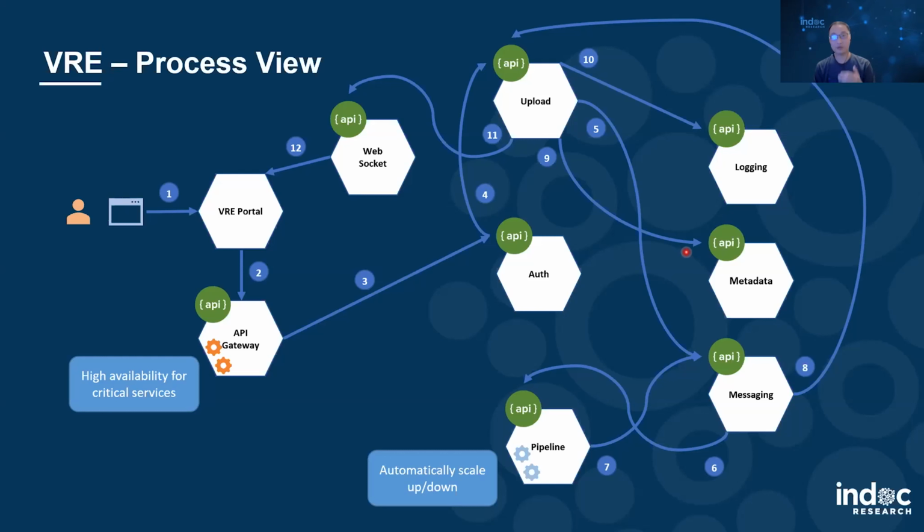And obviously, we need to log. Step 10, the upload service also needs to talk to the logging service that is deployed as part of the system to log what exactly happened. And then the upload service will tell the WebSocket, step 11, and the WebSocket is connected to the web portal. So from the user's perspective, after they click the upload button, and after maybe a couple of seconds, even a couple of minutes, they will receive a notification from the portal: everything is completed now. So this completes the upload process.